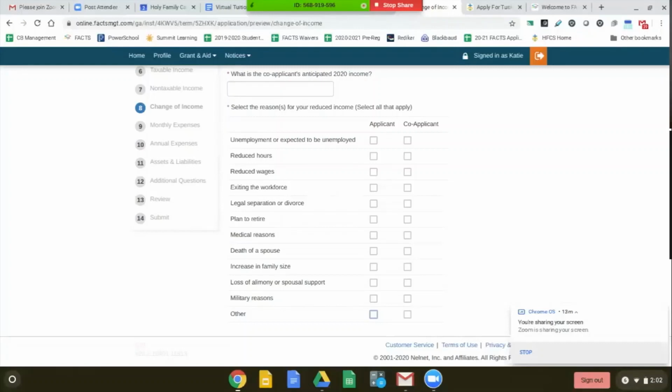Absolutely. And it's also important to say that FAX does use 2019 income for consideration. However, that might not be the case. You might not make the income you made last year. So if you don't qualify for STO or you don't receive enough, that's when you'll apply for reconsideration. So please keep in mind that there is more help available.